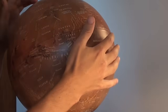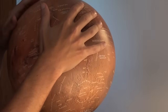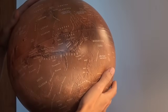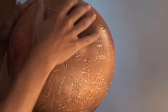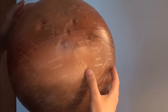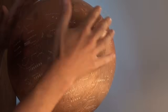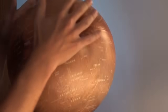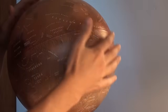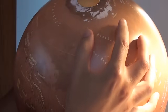So it's not easy for water to stay on the surface. And that's also because of the atmosphere, because it's really thin. And it consists mostly of carbon dioxide. And because it's so thin, also the pressure is really low. And that's also why water can't stay on the surface. But water can be locked in ice.